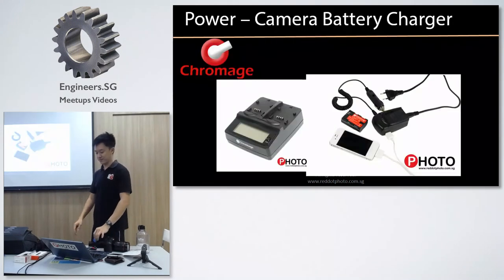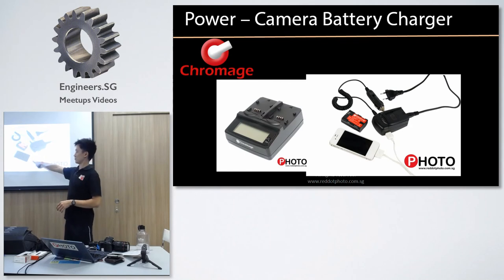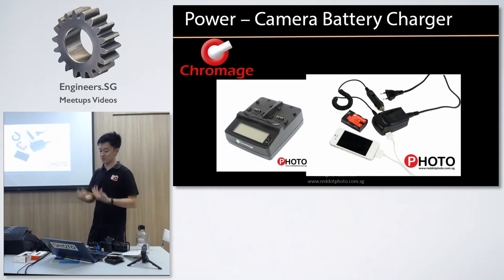Now, from the batteries itself, there is a charger. These are our chargers. We have a single bank and a dual bank. The single one can charge USB devices such as an iPhone, and the dual bank has an LCD. We like this because we can change the plate. You can change it for Canon, Nikon, Sony, GoPro. So it's very, very useful.